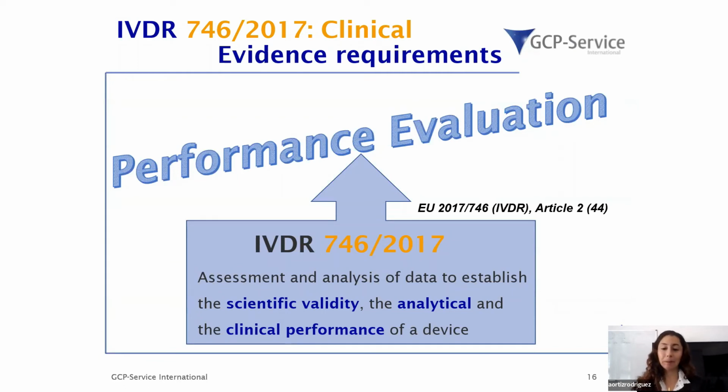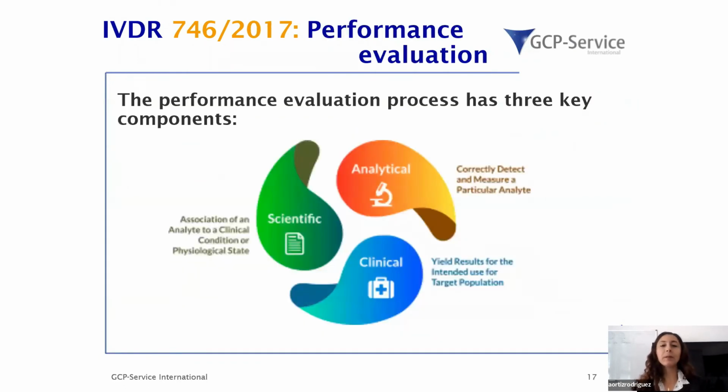What does this mean? This means that the performance evaluation process has three main components: the scientific validity, the analytical performance, and the clinical performance. We are going to see in our context, or in our example with the SARS-CoV-2 diagnostic test, the meaning of these concepts.